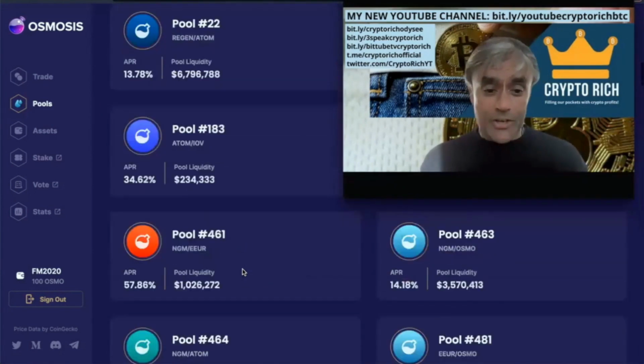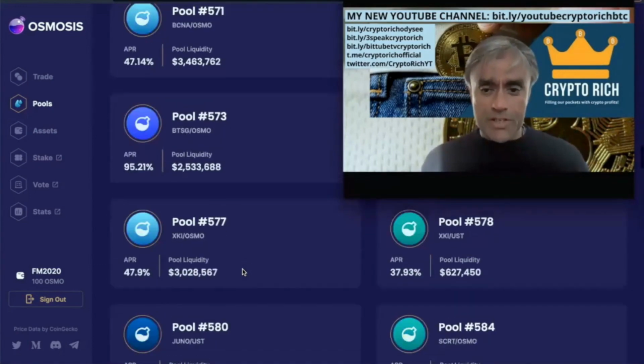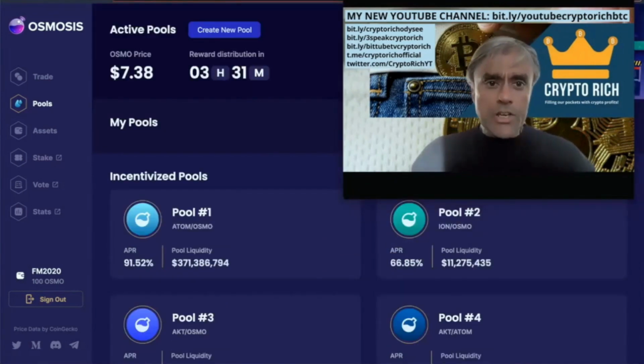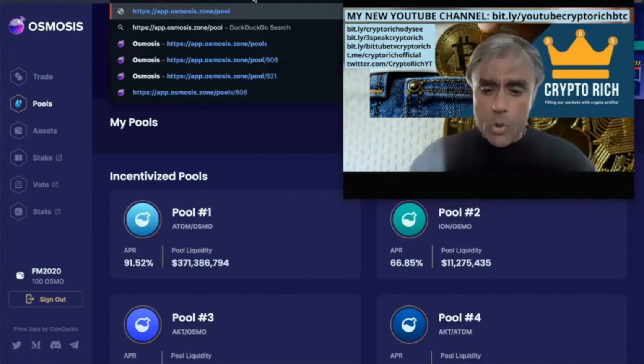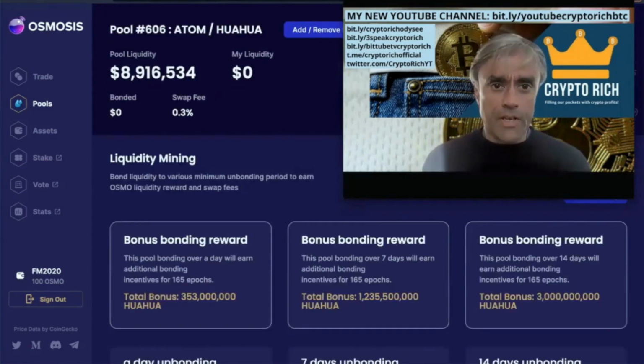For that, I got to go to the spreadsheet like I did earlier. Now, the one that I want is pool 606, and I can scroll all the way down, or I'll show you this little trick where I change the URL from pools to pool, and then /, and then I put in the number of the pool that I want. Here you go, Atom HUAHUA.